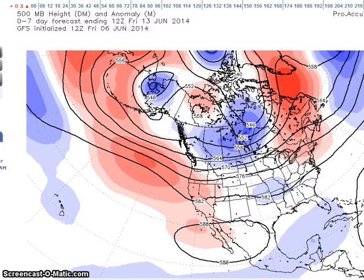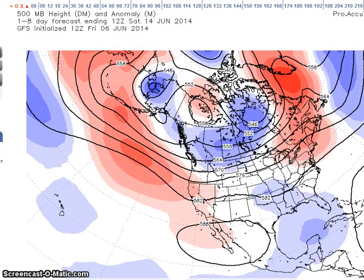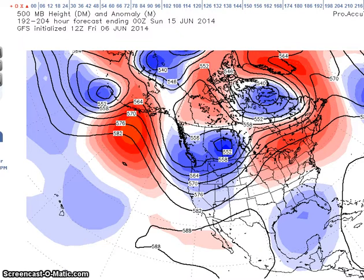We go to the 13th, 14th, and there we go. This is the 15th. And we have a ridge here, a trough here across the northwest, western Canada, and we have a ridge here. And also, most of the models are showing below normal heights across the Gulf.